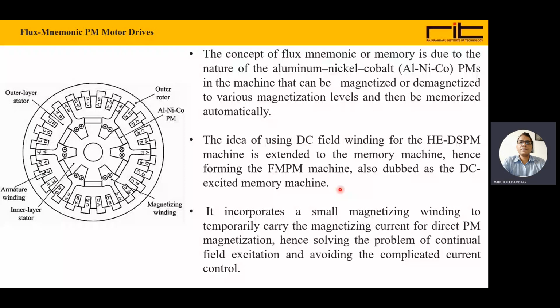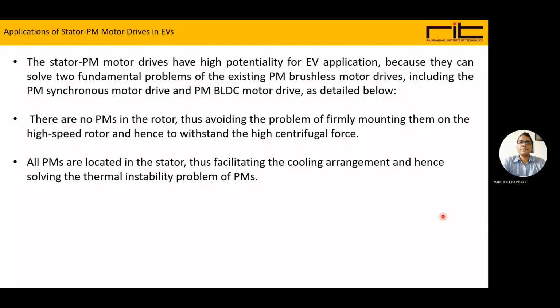Applications of stator permanent magnet machines. Stator permanent magnet machines have high potential for application because they can solve the problems of permanent magnet machines. As given, first, there are no permanent magnets in the rotor, thus avoiding the problem of firmly mounting magnets on a high-speed rotor. Secondly, all permanent magnets are located in the stator, thus facilitating cooling. There is no issue of demagnetization as the magnets are cooled.